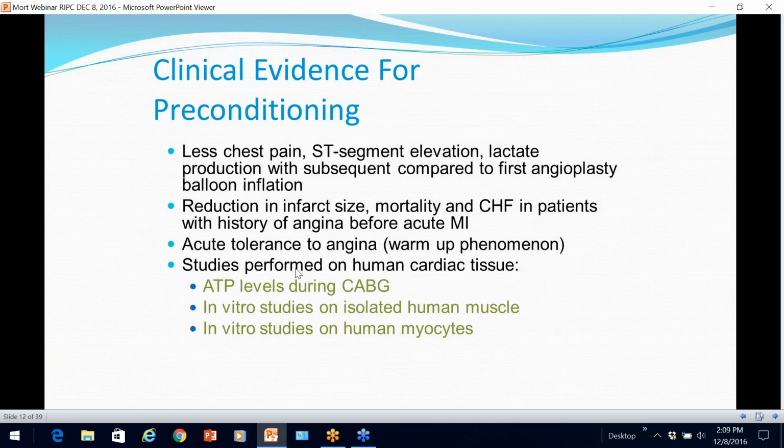Is there clinical evidence for preconditioning? Yes, there is. One is the observation of less chest pain, less ST segment elevation, and less lactate production with subsequent compared to a first angioplasty balloon inflation. In addition, there have been descriptions of reduction of infarct size, mortality, and heart failure in patients who have histories of angina prior to their acute MI. I suspect many of you are familiar with acute tolerance to angina, or the so-called warm-up phenomenon, where patients warm up with exertion and then can tolerate angina.